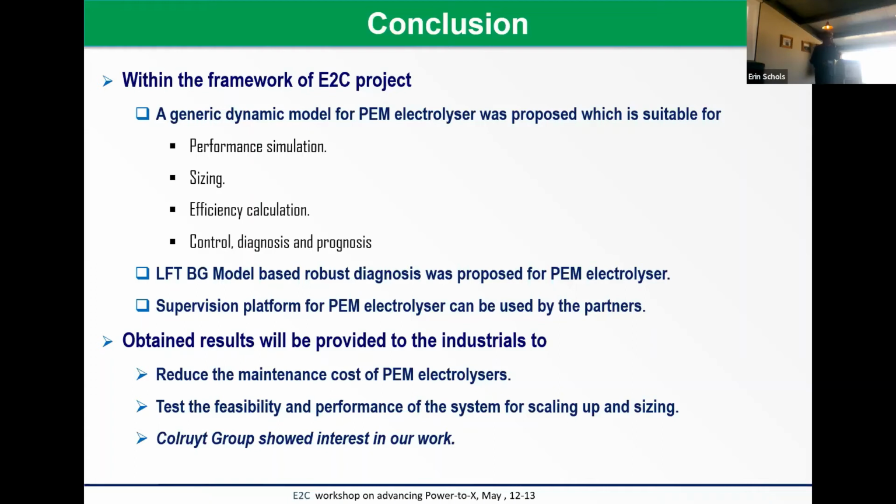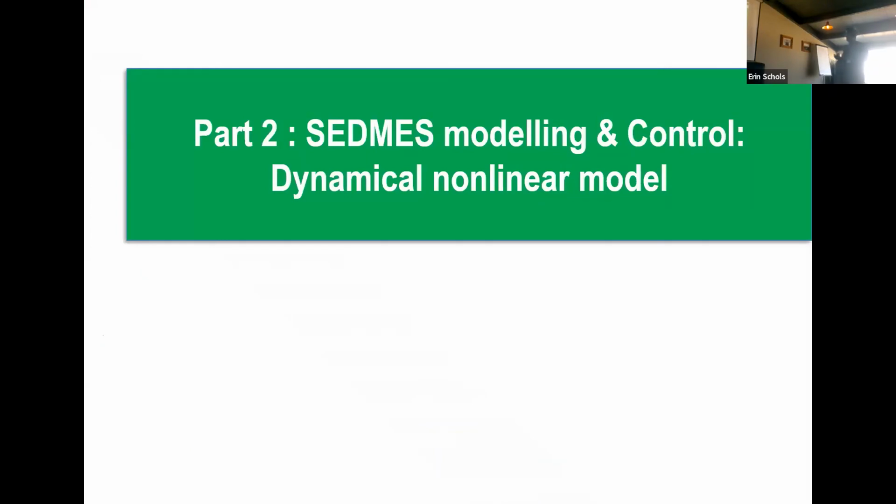This is why we have very nice contact with Coderite. At the beginning, we thought that Coderite was a more commercial group, but in fact, they are very interested in electrolyzers at high temperature. Second part, please, Jean-Yves. I think we can have questions after the presentation.